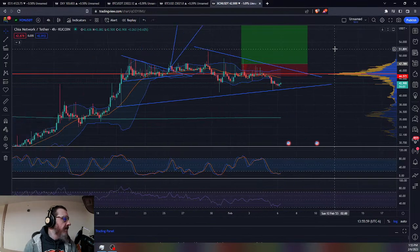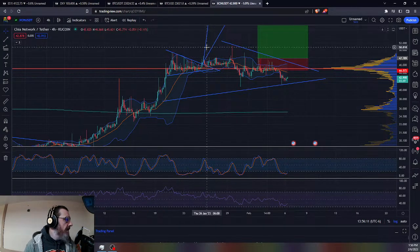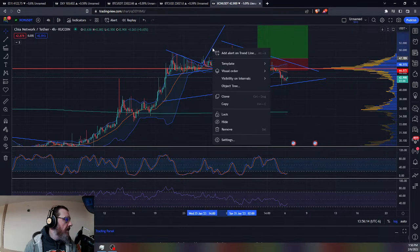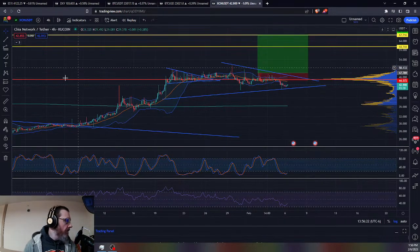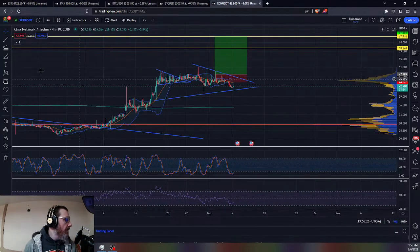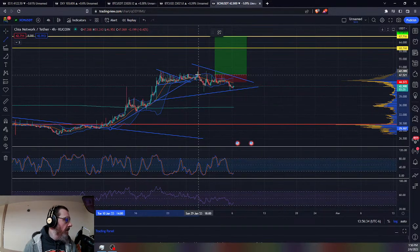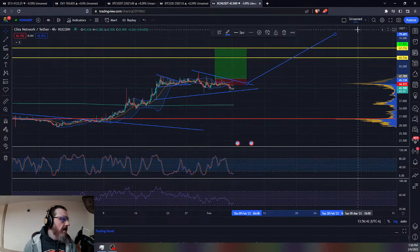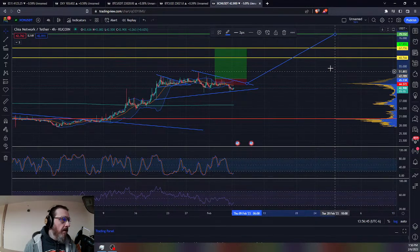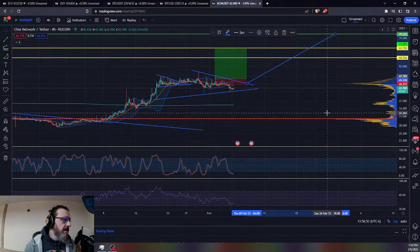We do have a triangle. We do have some structure. You got a point of control here around $45.12 on this 4-hour time frame. I'm going to remove this previous work because it doesn't look like it's made that move yet. Pull this wick right here. This really is a little bit of an oddly staggered formation, but an aggressive move on this thing, a little more of a swing move that would take you into potentially the end of the month, you might be looking at $79.50 for Chia.